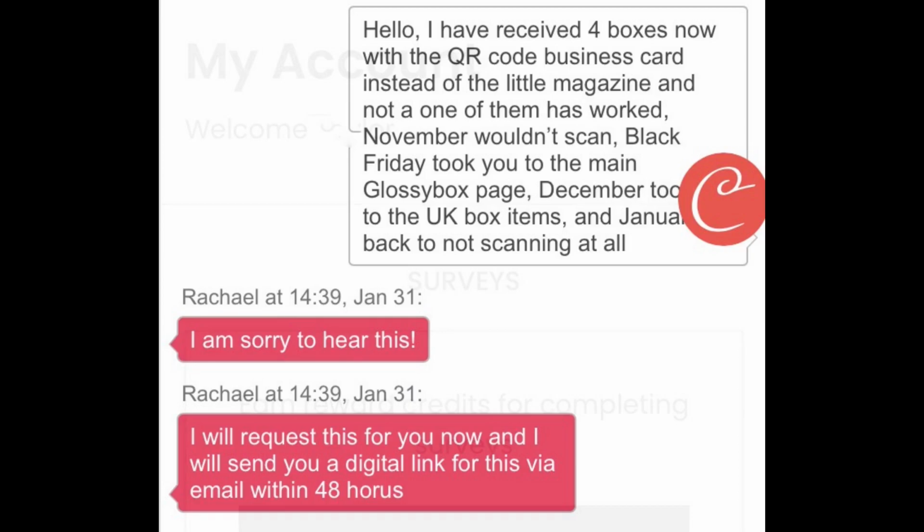So all I can find on the website is that, yes, indeed, this is supposed to be in it, and this is supposed to be in it. I decided to actually contact Glossybox to get the product information since it was getting a little bit ridiculous. Sorry for the jets in the background. I live near an Air Force base, and if I wait for this to stop, it may be 3 weeks from now. But I contacted them on their instant chat, and they said, sorry it didn't work. We'll send you the digital link within 48 hours.